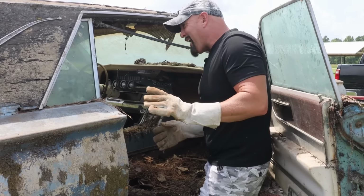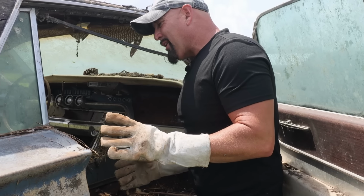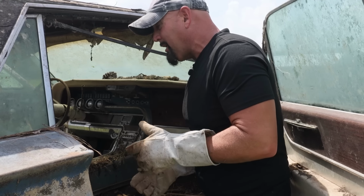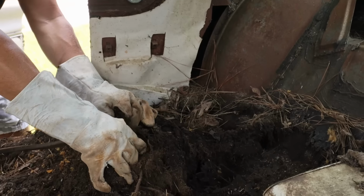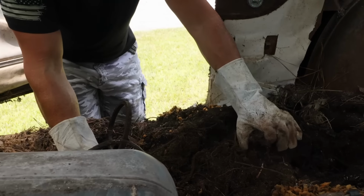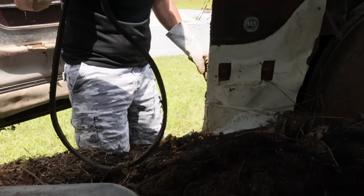You know, I'm starting to find a handful of engine parts in here. That could be a good thing or a bad thing. It could be that there's an engine in there that stopped working and they worked on it and just put it away, or it could be that they got rid of the engine and this is what was left. You know, it's not many times you get to untangle fan belts out of roots in the floorboard of the car.